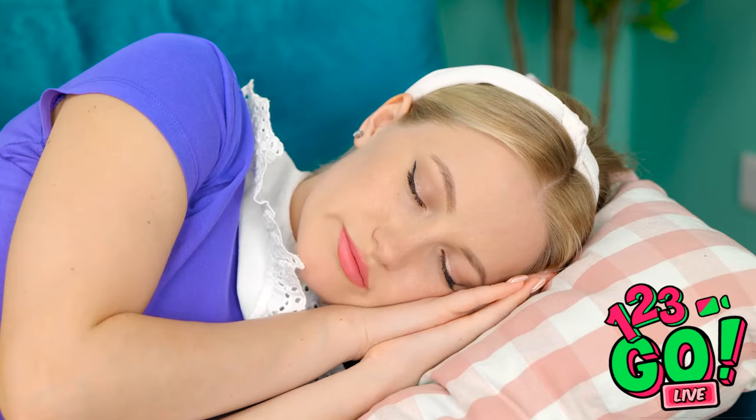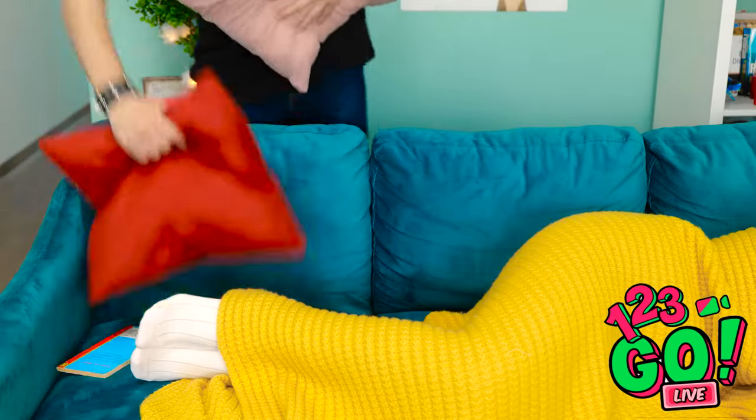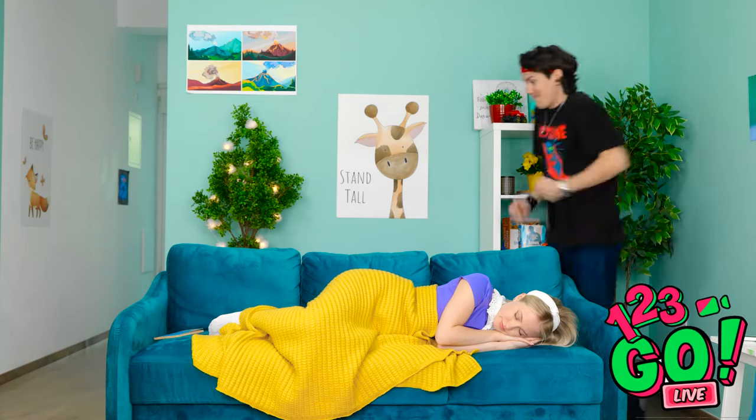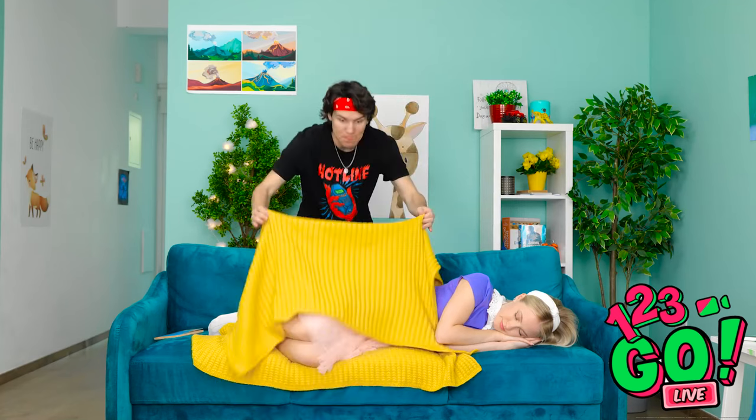She's doing this deliberately. I need to think of a new plan. Oh, I know. I'll take these pillows. And this one. Okay, I think I'm ready. I'll just pull the blanket.